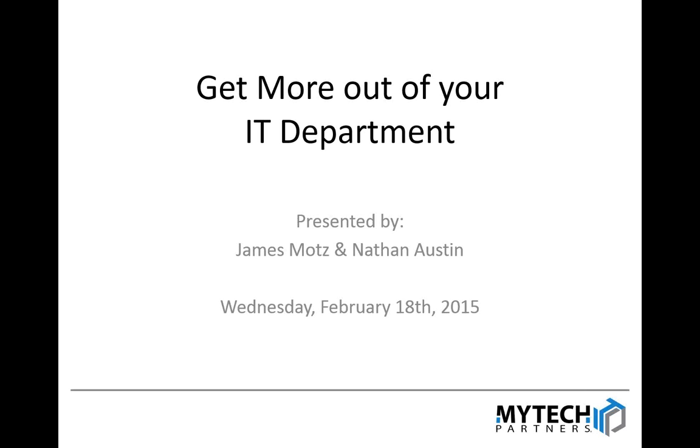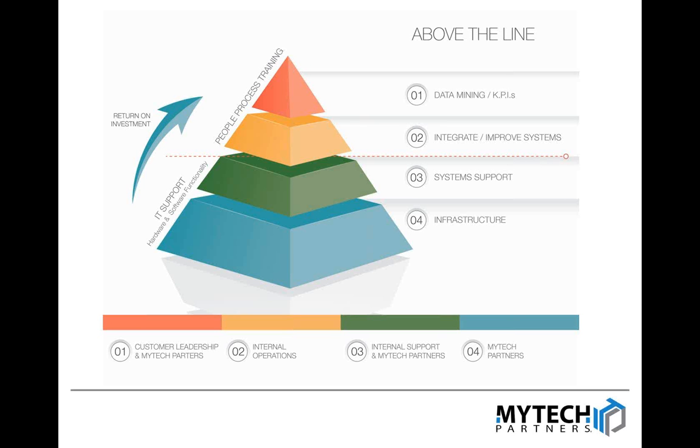So James is joining me here, and we're just going to go through some of these points. But let me start with a high-level overview of a model that we use to exemplify some of the concepts that we're going to discuss today. This is our above-the-line IT maturity model that we've actually just recently revised the graphics on.